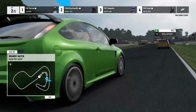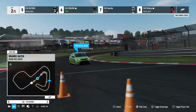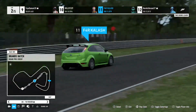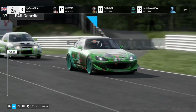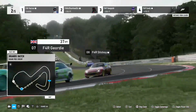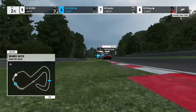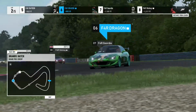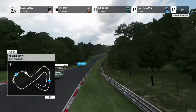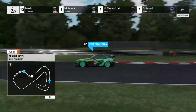So, meantime, let's see what's going on up here at the front. A lot of action we're probably missing out on. As F4R Dragon in 6th, and his S2000 being hounded by Gordy. I do believe, if you pronounce Jordy by some, pronounced Gordy by others. Hopefully nothing offensive either way. But yes, Dragon in the S2000 being hounded by Gordy in his all-wheel drive vehicle.